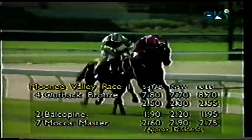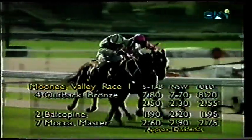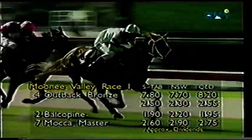2, Belcapine, 2.20. 7, Mocha Master, 2.90. And on the Super Tab, number 4, Outback Bronze, 7.70, 2.50. 2, Belcapine, 1.90. 7, Mocha Master, 2.60. And Belcapine, but he didn't run the trip out.